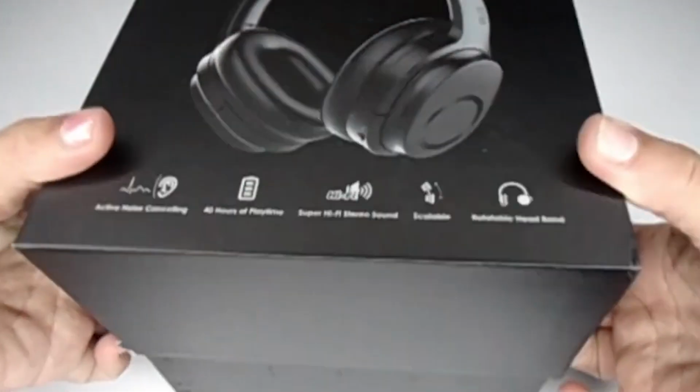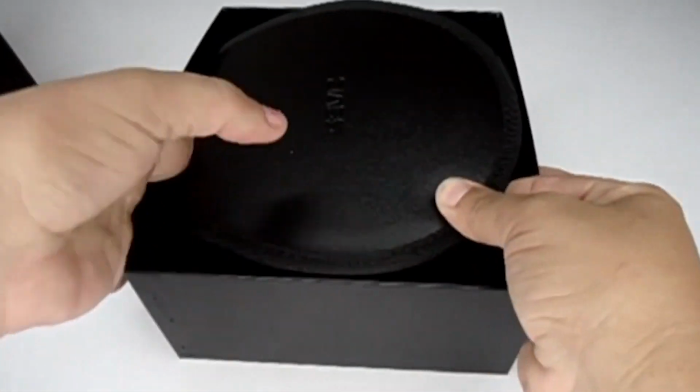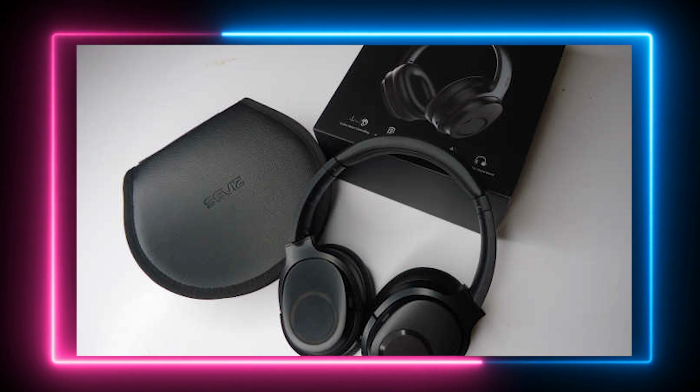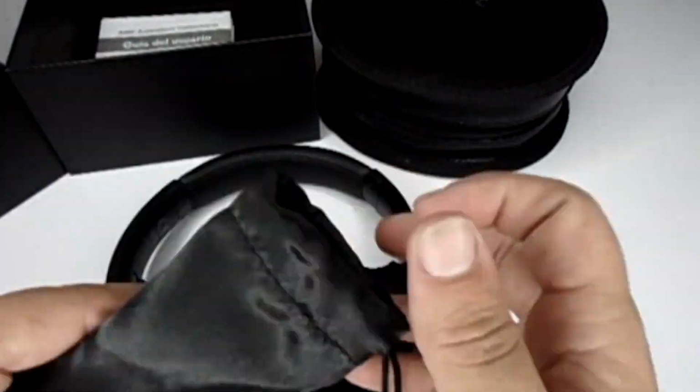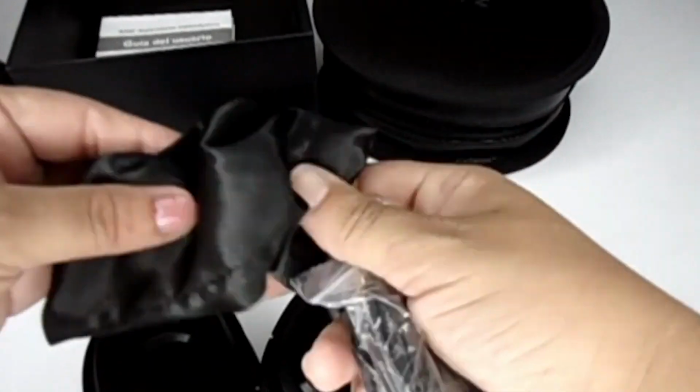For instance, the headphones are wireless, but also come with a 3.5mm cable for those moments where you maybe realize that your headphones are about to die. Now, that's not going to be too much of an issue, however, as you'll be getting up to 40 hours of listening time on a single battery charge.